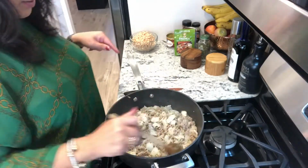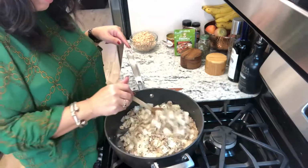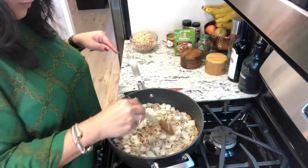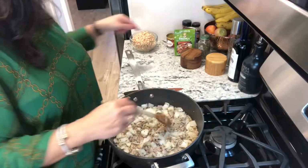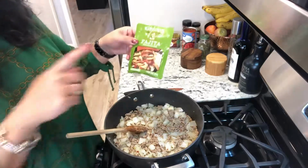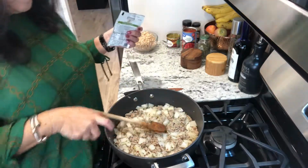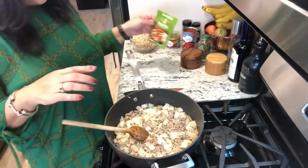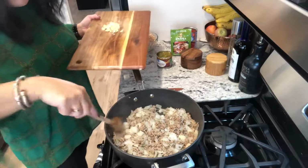Okay. So I just want to soften the onions just a little bit more. So while that sizzles away just a few minutes longer, then I'm going to add the fajita seasoning, and then I'm going to add the green chilies. Okay, so I'll be back in just a moment. All right, guys, I'm back.